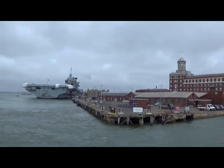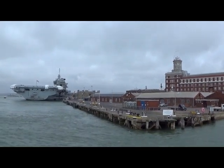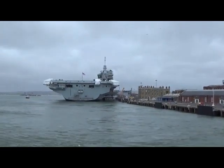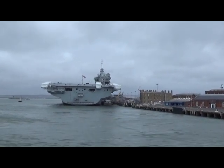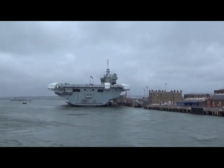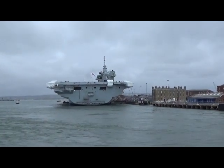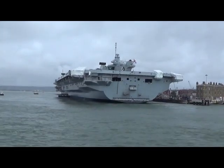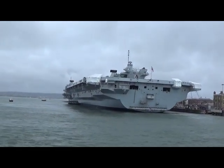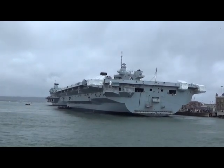With the stone tower is Semaphore Tower. This is home to the king, the largest of the cross-channel ferries. Now they're always watching with radar and CCTV, and they have the Ministry of Defence Police who patrol 24 hours a day.